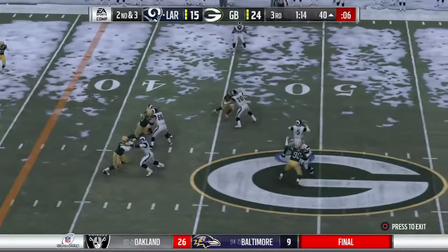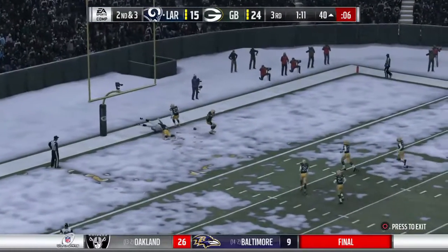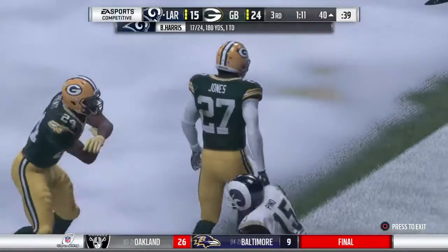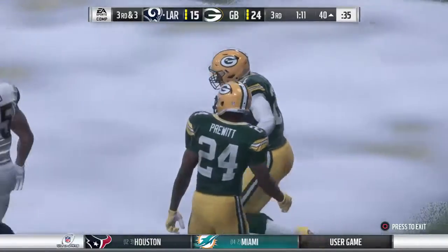Now Harris to throw on 2nd down. He's going to wind up and air it out. And he can't hang on. That's definitely going to be one he wishes he had back. Incomplete in the end zone.